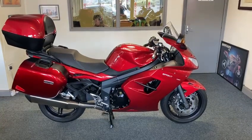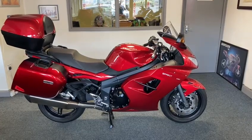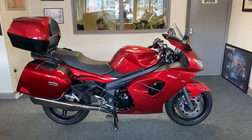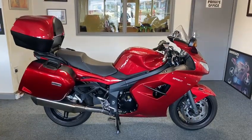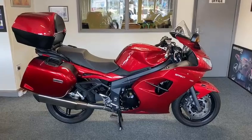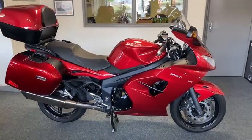Right, guys, here we have an absolute cracker, Triumph Sprint GT1050. Everybody knows how good these engines are. Absolute blinding. Lovely, lovely bike. This is a genuine one owner with Triumph history. 7 Triumph stamps in the book. I repeat, one owner. So it's a lovely, lovely bike.